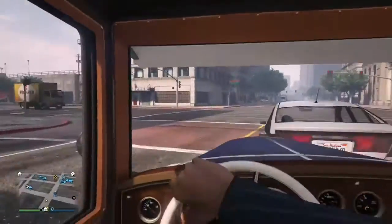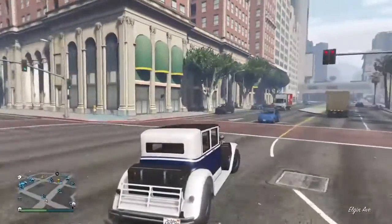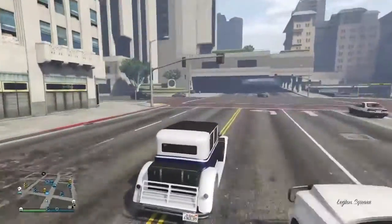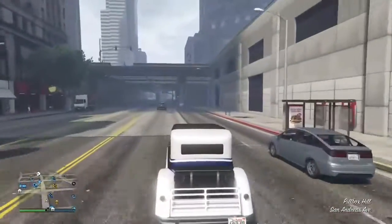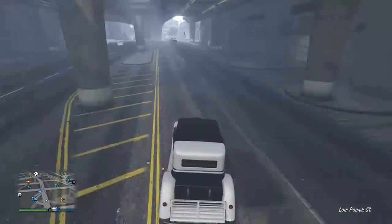So pretty much this is a very cool car. The interior is very unique. I don't believe any other car has an interior like this, and I believe this is based off of a like 1920s, 1930s Cadillac Town Sedan. And I believe that this car is actually based off of the Cadillac Town Sedan that was owned by the famous mobster Al Capone.